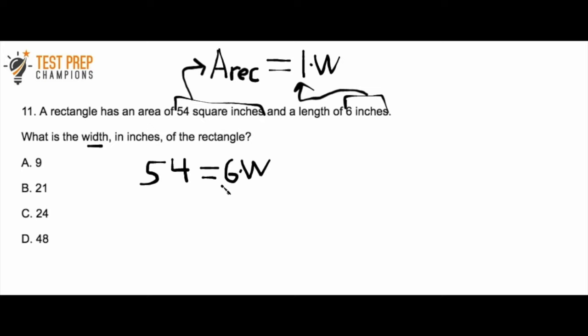And in order to get just the W, since this is 6 times W, I have to do the inverse operation. In other words, the opposite operation, which is division. So I'm going to divide by 6, and what that does, if I do 6 divided by 6, they're going to cancel out, because 6 divided by 6 is just 1. 1 times W is still W, and whatever I do to one side, I always have to do to the other. So I'm going to divide by 6 over here as well.